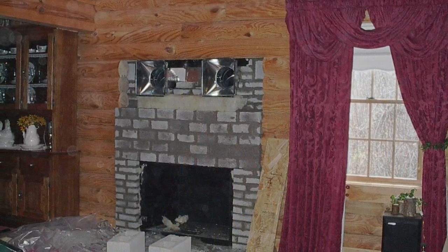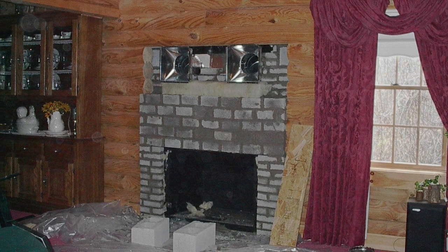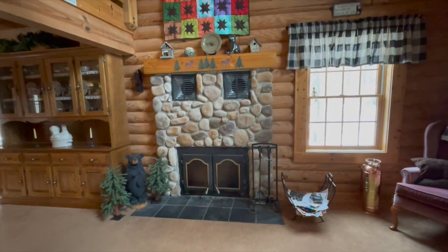This fireplace has a capability of being sealed up like a wood burner. It has an air circulation system. It gets cold air from the basement and it discharges the warm air on top. It works really good. It can heat the whole house.